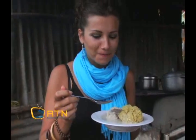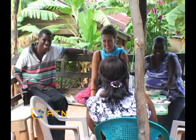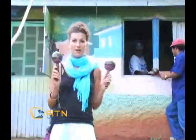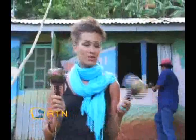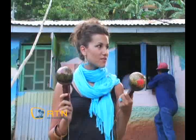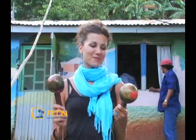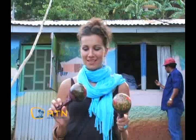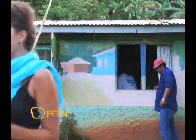Wow, that's really good. You need to learn to dance. These are maraca, and the dancers use them. We're going to go see the dancers shortly and learn the punta. Hopefully, I hear it's hard, but I'm hoping to try it at least.